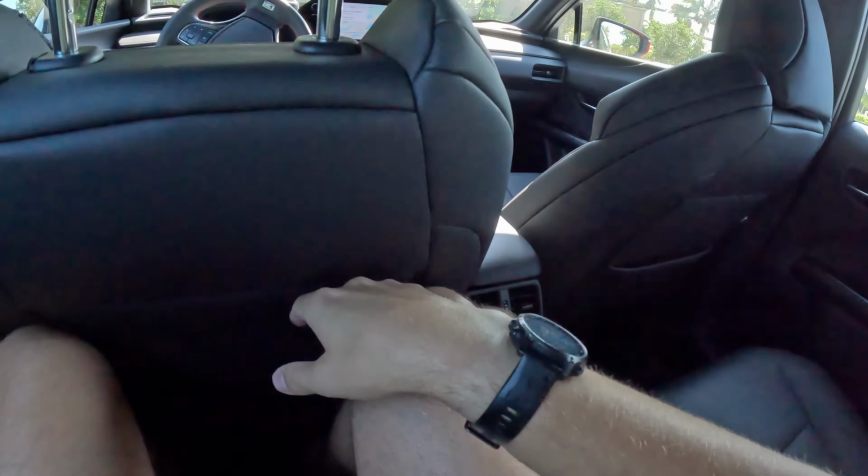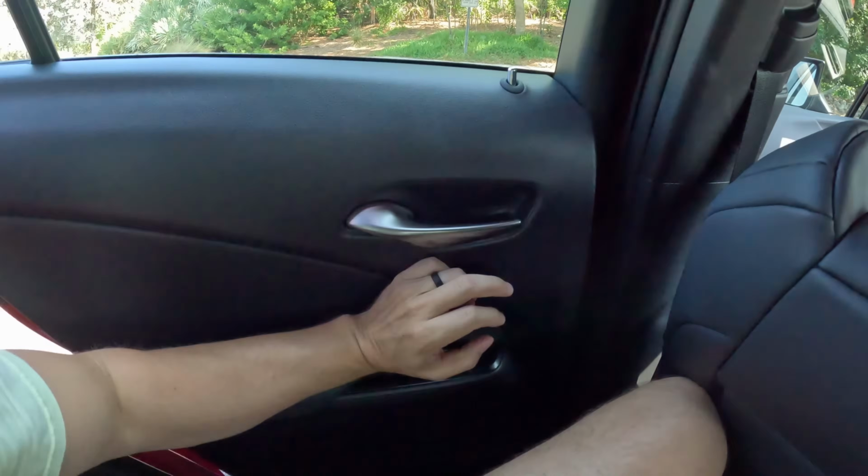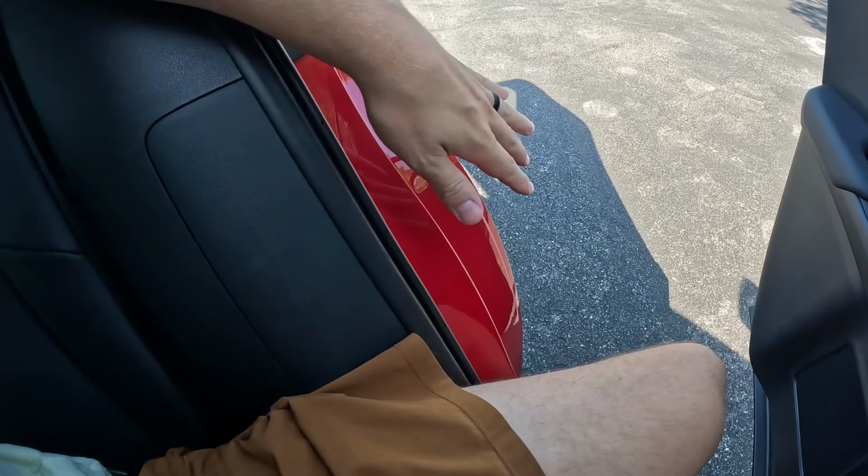Now, I have good headroom, surprising back here, but really it's the legroom that's the limiting factor back here, and the accessibility to this back seat. Getting in and out is just hard. As you can see, I'm running into the wheel well here.